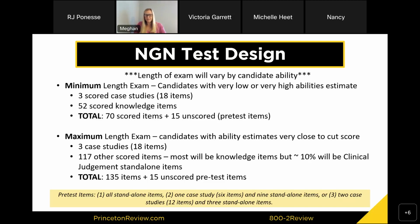You will have 135 items and 15 unscored items. So the questions after 85, depending on how far you have to go, the examiners have said you will only get 10% NextGen questions in the form of standalone. And we talked about those. The new standalones are the trend and the bow tie.